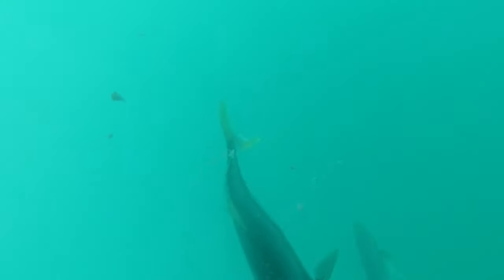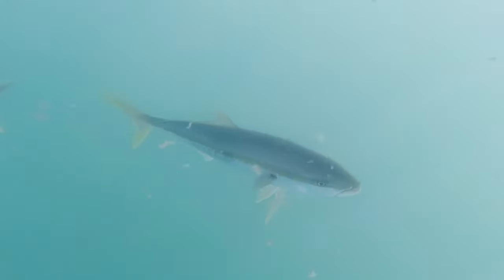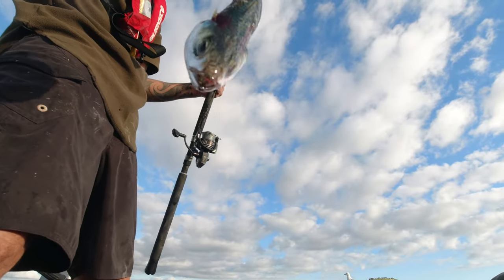All of a sudden these smaller kingfish turn up, but if you look very closely you might be able to spot some of the much larger models just below. Whoa, check out this beast. I don't know how many blinking live baits this shark stole this day.